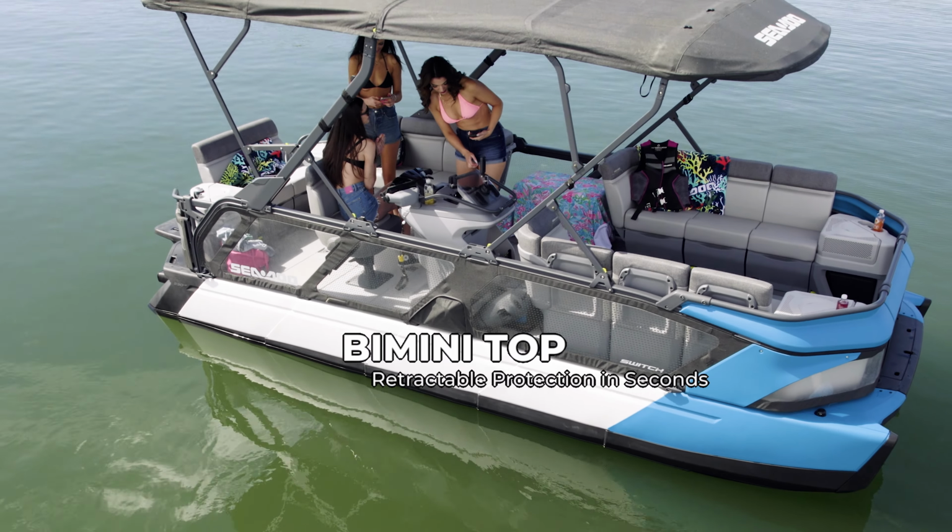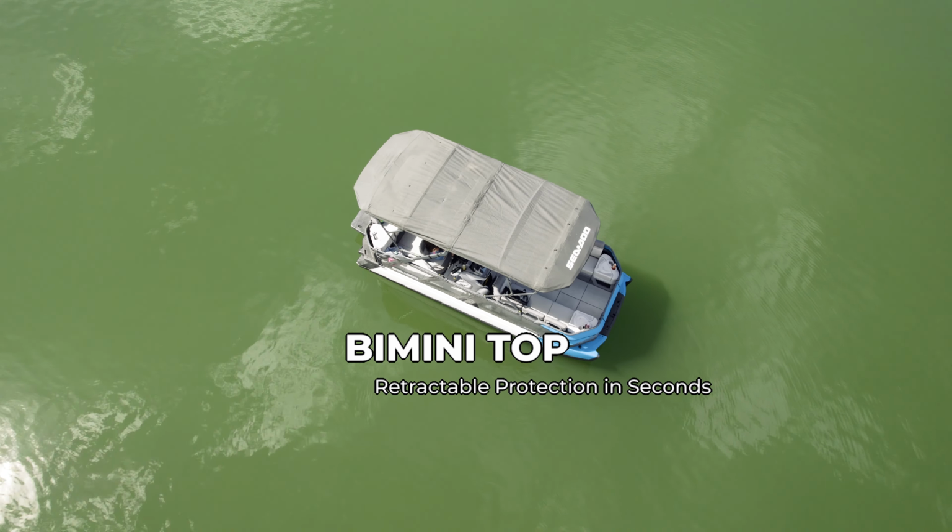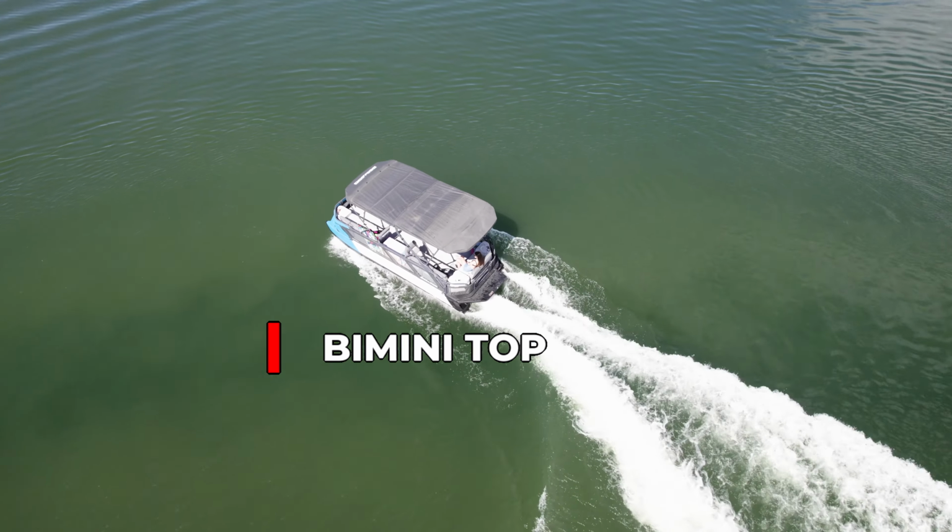When the ride calls for a cool down, this sturdy bimini top deploys in seconds. The aluminum frame and high-grade marine canvas offer essential protection from sun and the elements.